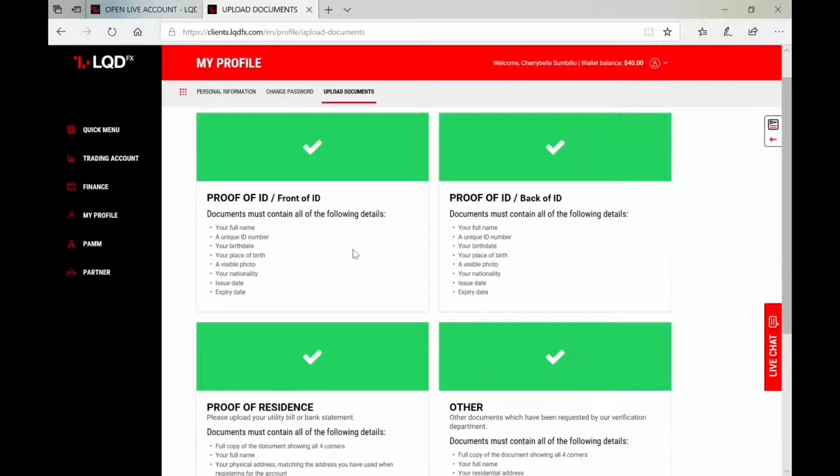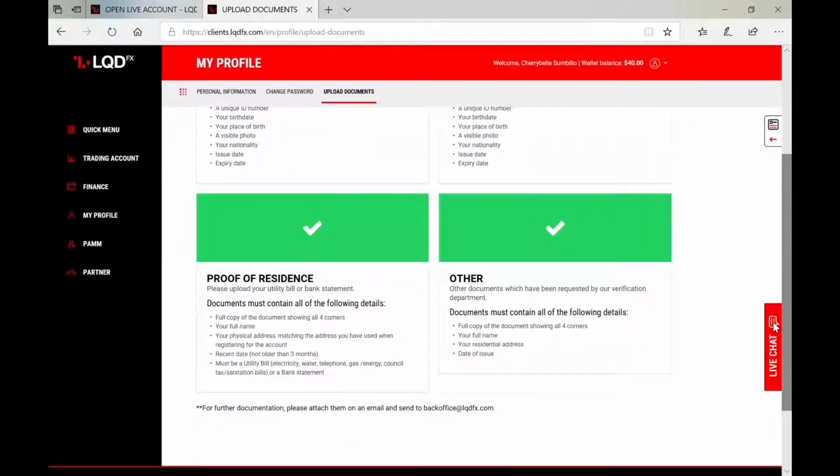For the top two, I used my driver's license. The first one is the front. The second one's the back. For the bottom, I just used my cable bill and my electricity bill.